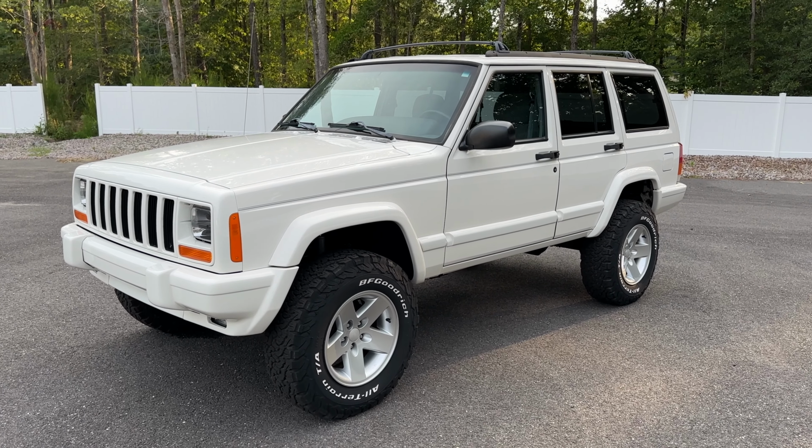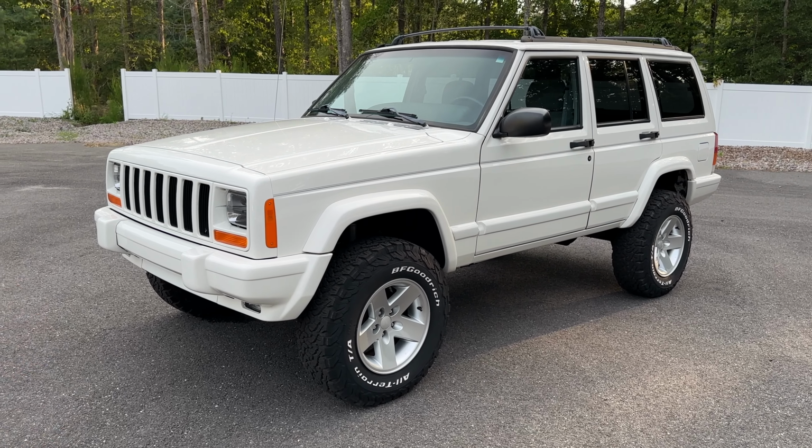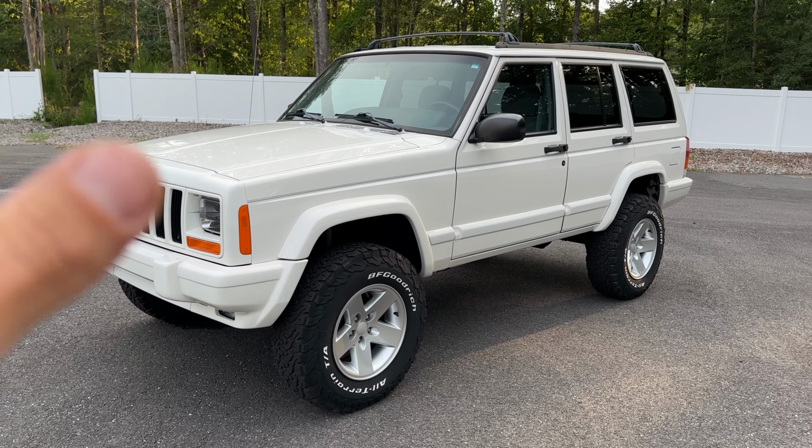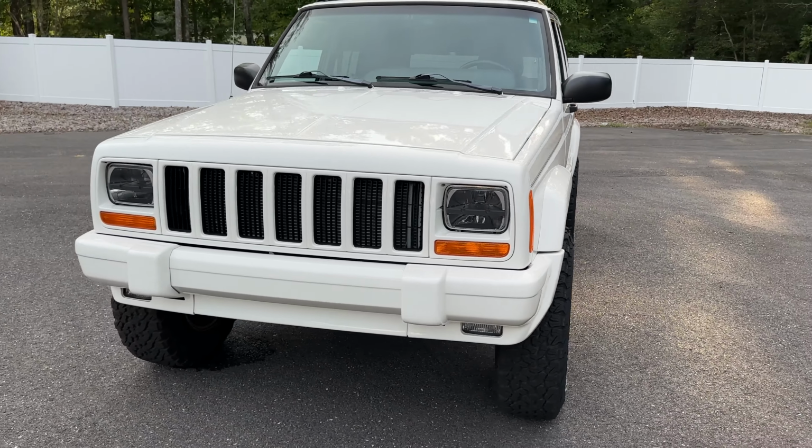Obviously it's a machine, there's going to be things that have to get done, but that's our goal when we finish them like this. So cosmetically, this thing is absolutely gorgeous. It's nice and subtle. The white is timeless.